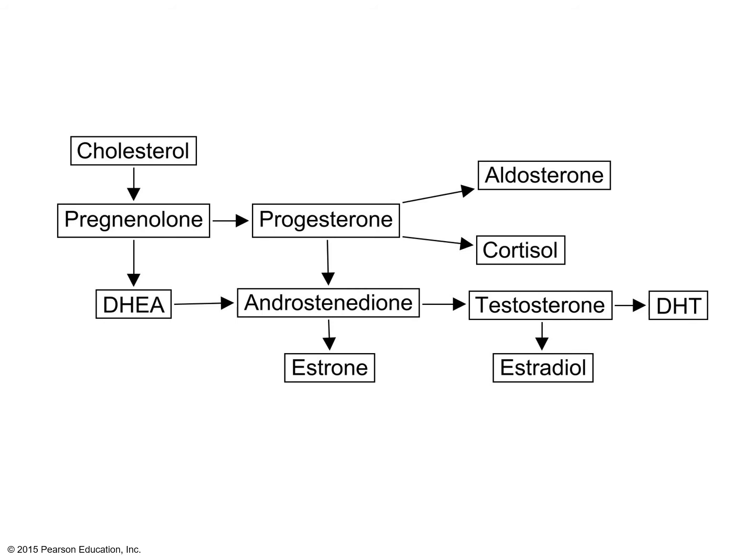From DHEA, it would be converted to androstenedione and to either estrone or testosterone, based upon the pathway that is needed and what the body is commanding for. Testosterone, of course, can be converted into a few other things, but you can see primarily how cholesterol is going to be converted into either aldosterone, cortisol, or the androgens. So salt, sugar, and sex from the different layers of the adrenal cortex.